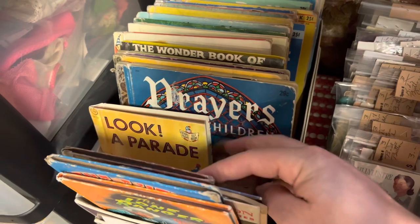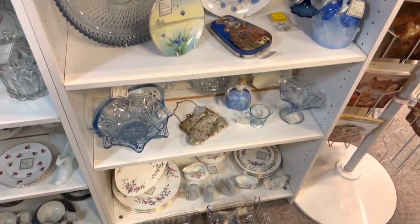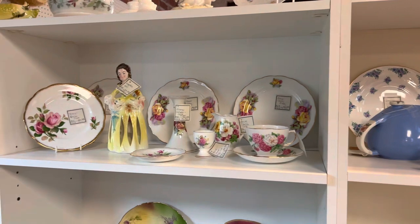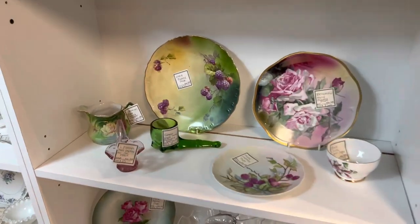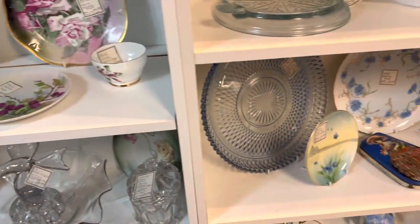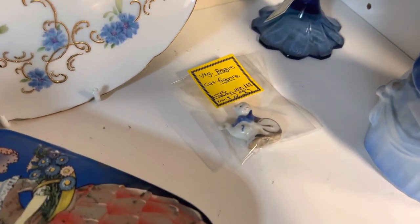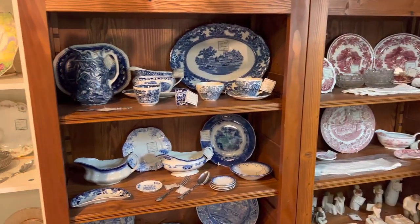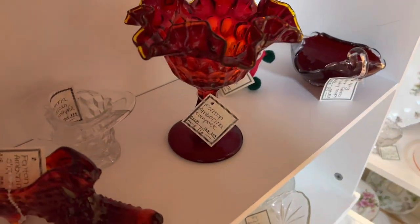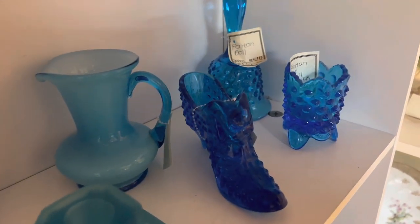The Constitution. Oh, Mary Poppins. Some nice blue glass. Blueware. Greenware, a glass pipe toothpick holder. That was cool. I've never seen anything like that. Nice tin, candy tin, 1950s. It's very Americana. The cat was cute. Red, white, and blue plates here, and glass, and some more blue glass. Fenton. Some blue Fenton. Nice bell, the slipper.